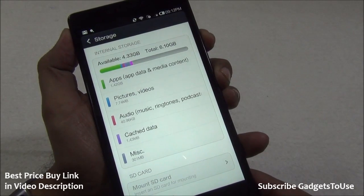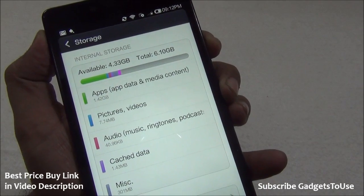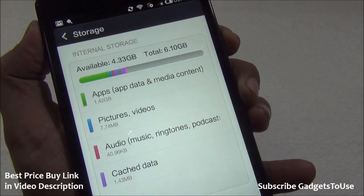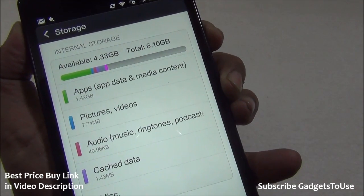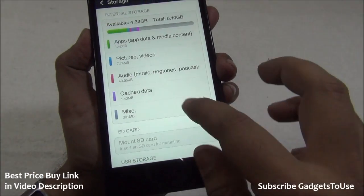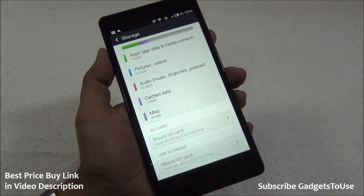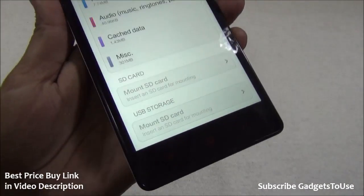Here we have the exact storage information. Out of 8 GB you will get 6.10 GB, and out of that 1.42 GB is being taken up by the applications which are coming pre-installed, and some media content is also there, and you will get approximately 4.33 GB available to you. You do have support for SD card. Again, you cannot install applications on the SD card, but you can store pictures, videos and other data.